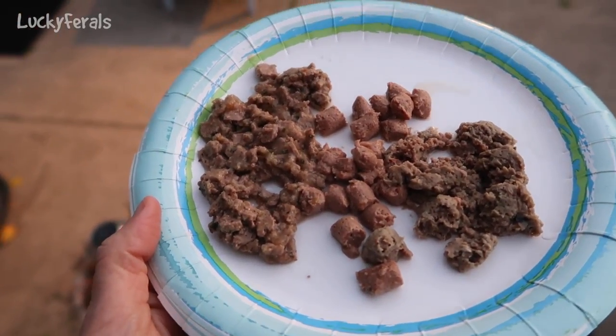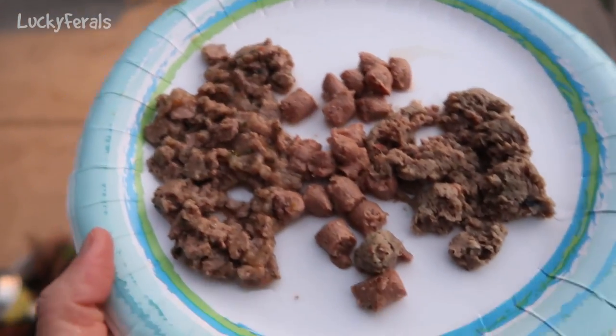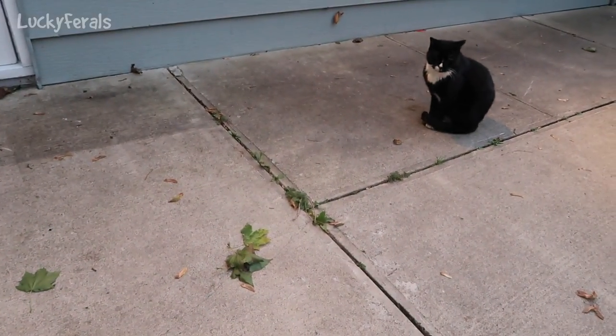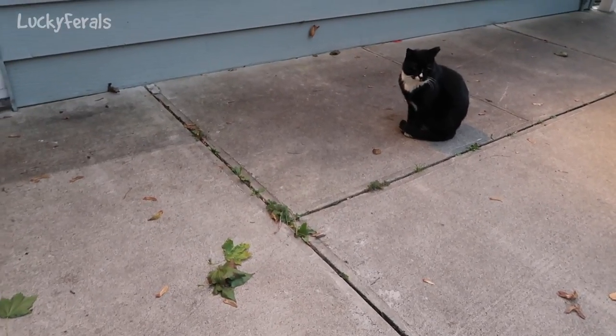So Hydrox is getting one of the primal raw turkey nuggets, some of the Nature's Variety Instinct bites. He's also getting a little bit of the Nature's Variety canned food. Hello, Hydrox. Are you hungry? Would you like to eat? Want some food? Come on.